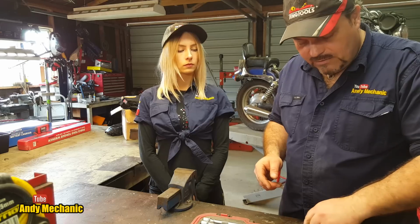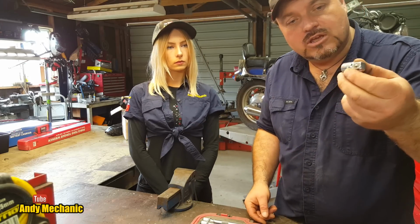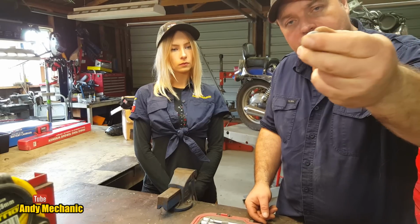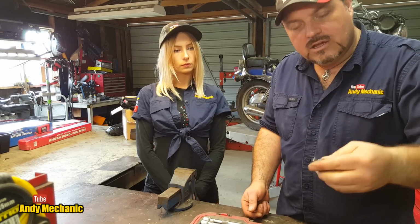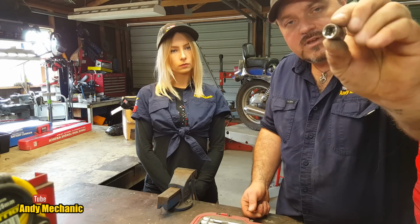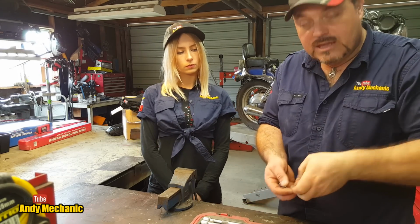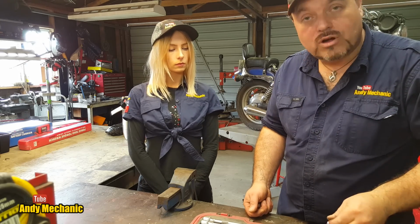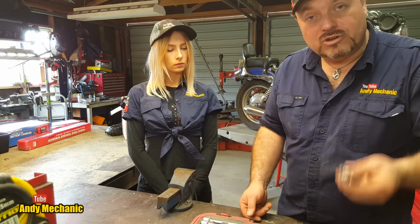Other bits and pieces in here that are very useful is it's got some adapters, so you can go from 3/8 drive to half inch male, 3/8 female, and you can go down to 1/4 inch drive from 3/8, and it's the female there and the male obviously there. And I use that a lot actually on the little impact gun because I use the little 1/4 inch drive quite a bit on that, which I probably shouldn't do because they're not impact sockets.